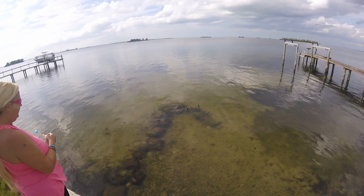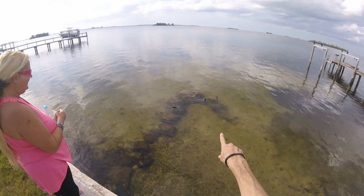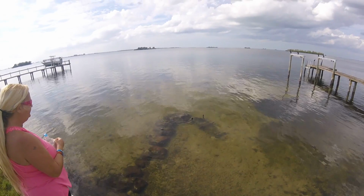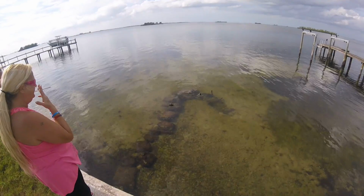Cool. Now he's down on the bottom. Yeah, it's like hunkering up under the... Yeah. It's kind of got it dug out up under there. Yeah. A little bit if you look at it, if you can see it. Right. It's his little chilling spot. It's his house. The little fish, they're around there too. That's probably his. He's getting ready for lunch.